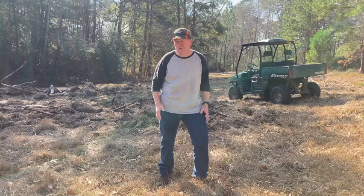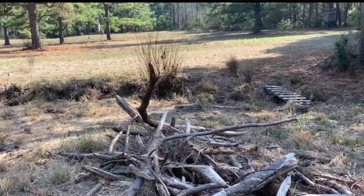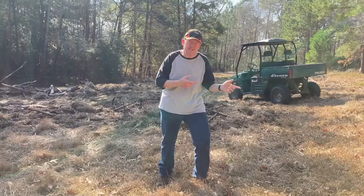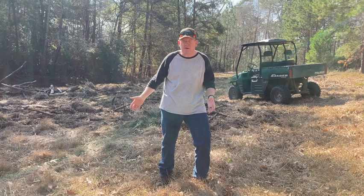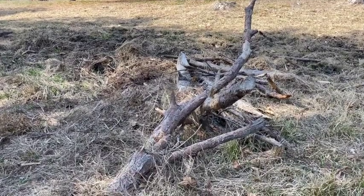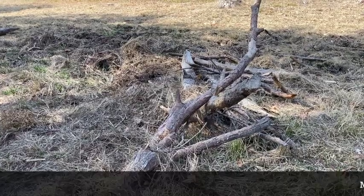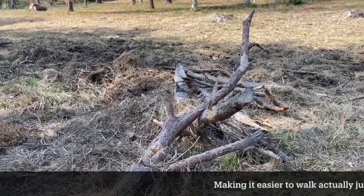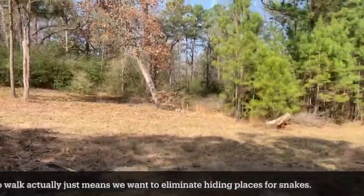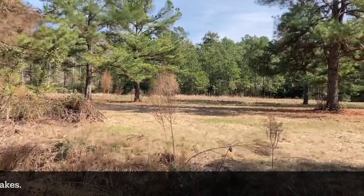And today, we're going to do the country thing of cleaning up an area of wood that's been left over from a timber operation. We're going to be transporting it to a place that's safe to burn it, and then we're just going to go ahead and burn it. So we're removing these leftover branches just so we can walk around here easier, so we can mow easier, and make it easier for our friends and family to walk from the house that's on the top of the hill over to the pond that we have just on the other side of that levee there.